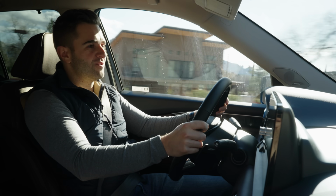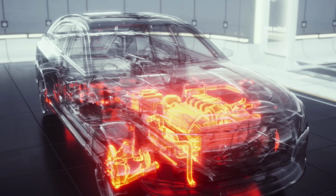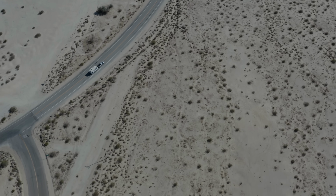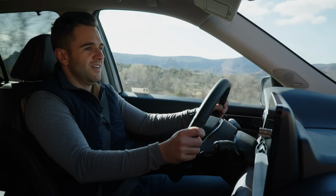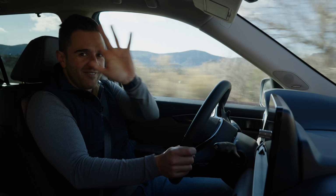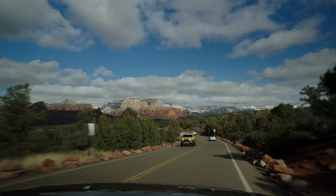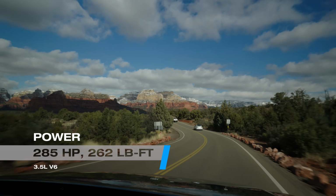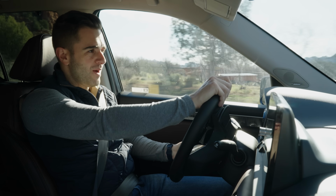Normally, when a manufacturer says this is an all-new engine, they're doing it for a specific reason. You get more power, or better fuel economy, maybe more capability with towing. But in the Pilot's case, it's not that clear. This makes 5 more horsepower than the previous generation Pilot. It's up to 285 horsepower now and 262 pound-feet of torque, so not huge power gains.